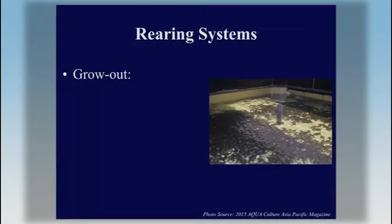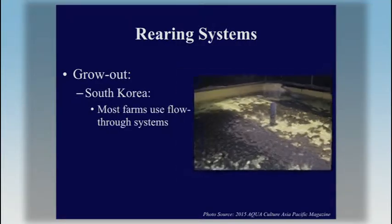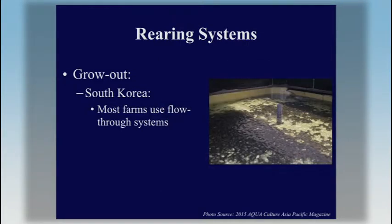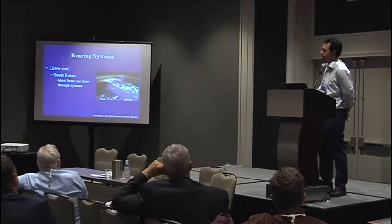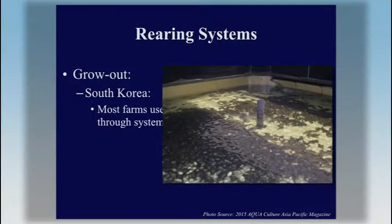When it comes to the rearing systems, in South Korea they use flow-through systems mostly. You see a typical production tank there. Again, everything's measured in meters squared, as you heard earlier in some of the flounder presentations, so good bottom coverage. Depth is not as important as just coverage, square footage, square meters. Typically they use octagonal tanks or just square tanks with rounded corners. You can pack the tanks in there, relatively easy to maintain, flow through systems.